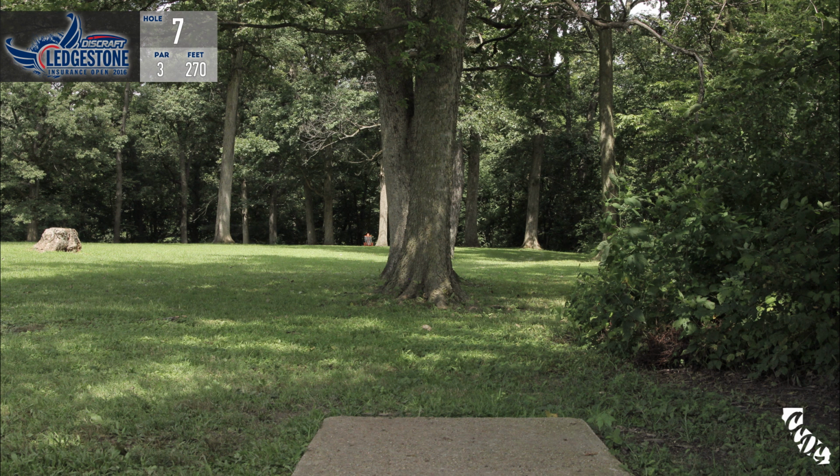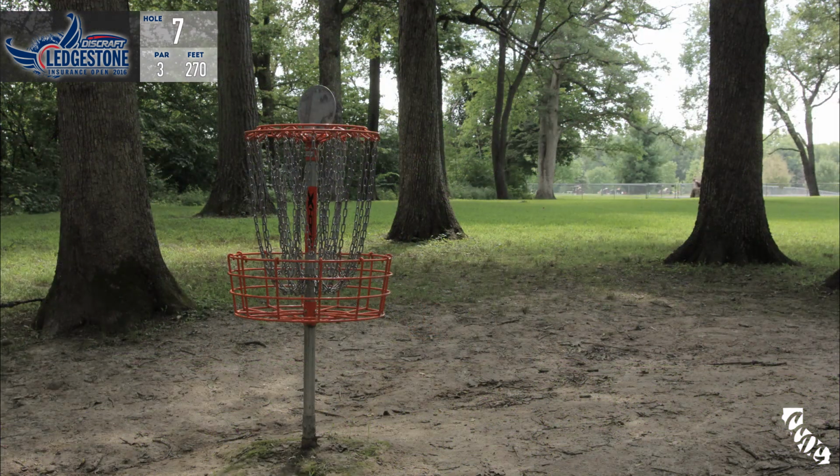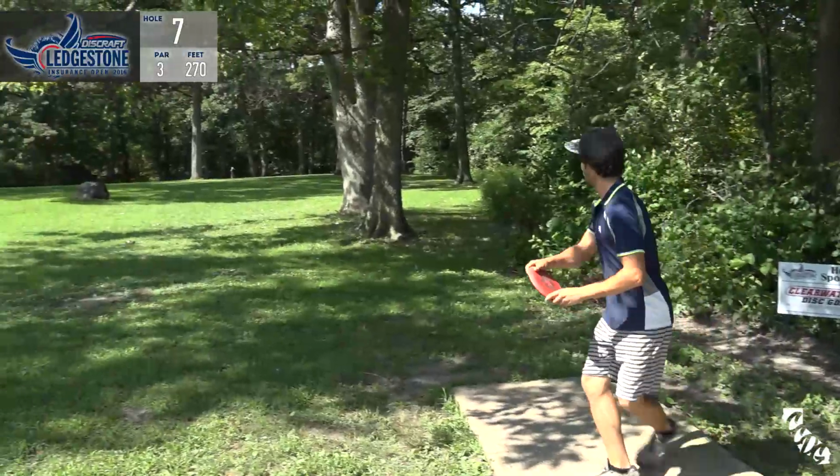Hole 7, Nate. What are we doing? Hole 7's the easiest hole on the course. It's a wide open right-handed flick line or a left-handed hyzer line. Some people will take the turnover route, but if you see Nate Doss throw a forehand here, you know it's a forehand hole. Nice.